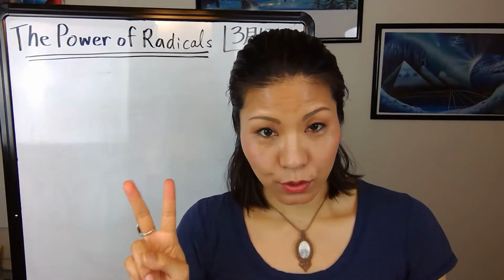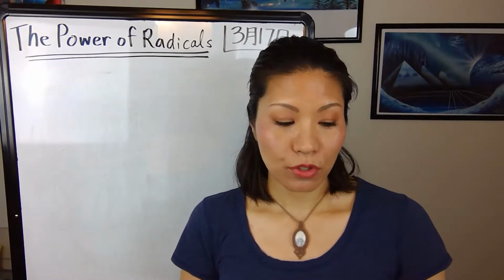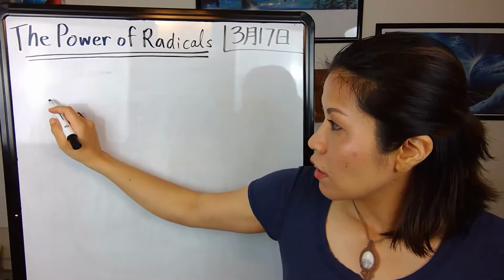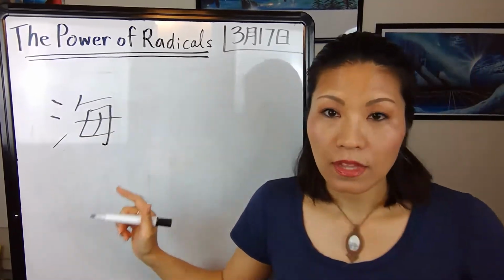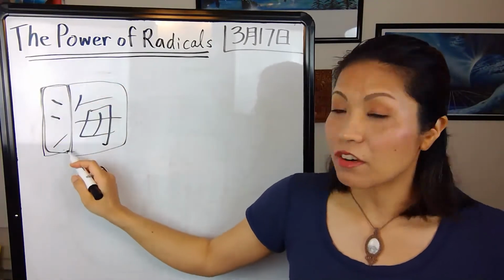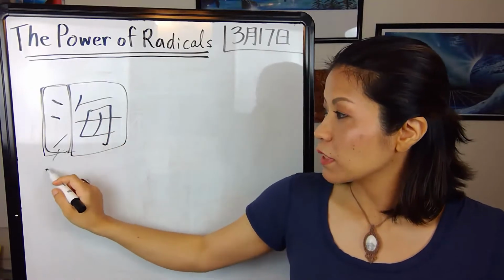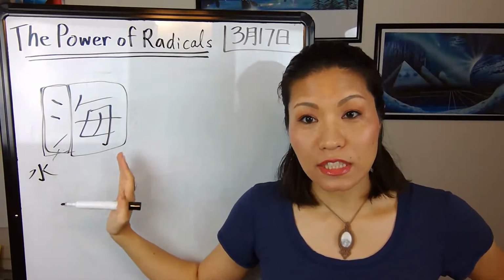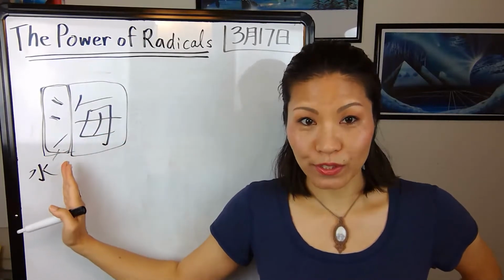Point two is you need to know what the radical is, the meaning of the radical. I'm gonna show you with an example. For example, when you see this kanji, this is the two right and left pattern, right? And then this is the radical. This tells me the meaning of the kanji. This means water. Mizu. So now you know every time you see a kanji with this radical, it tells you, oh, this is something related to water. That's good.